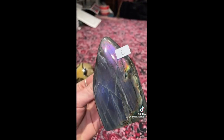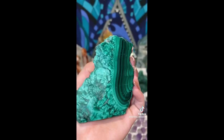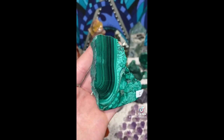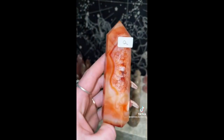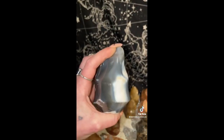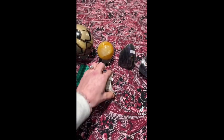It's really beautiful. Malachite Stake C. Really pretty banding on both sides. Carnelian Tower Q. This one is really peachy. Orca Agate Flame B. Flower Agate and Pink Amethyst Moon letter L.